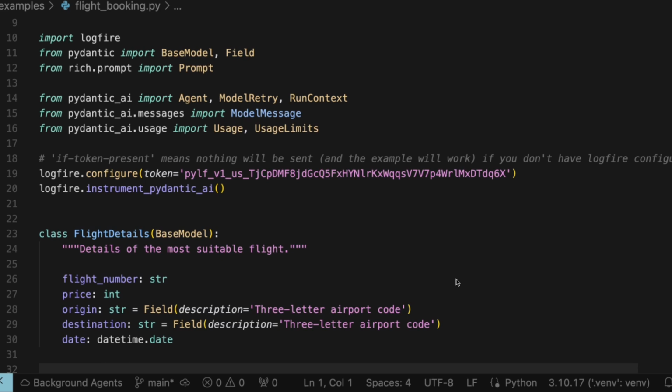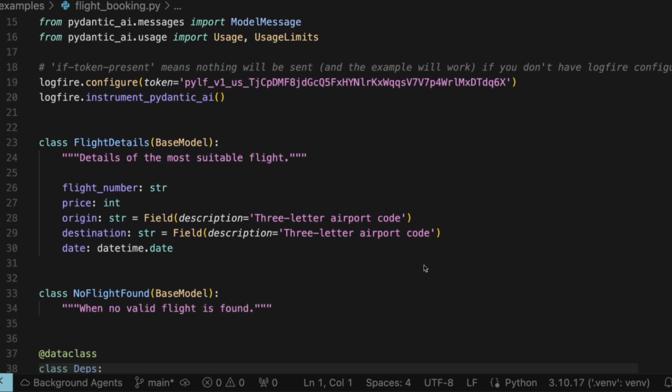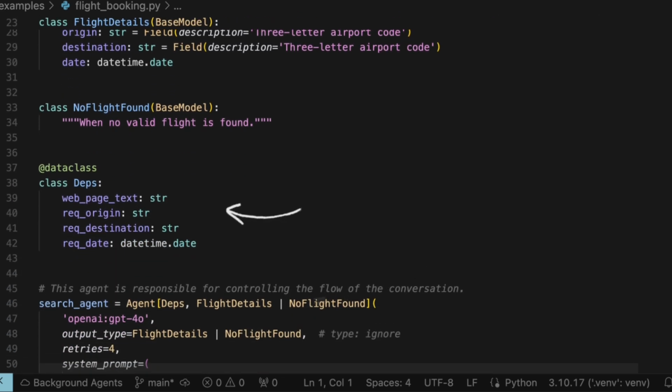Now, let's look at our data structures. We have the flight details Pydantic model. By defining flight details as a Pydantic model, we're creating a contract with our AI. We're telling it, the information you give me must look like this. This gives us predictable, structured data. We also use a field description to give the AI model extra context about what a specific field represents, which improves its accuracy.